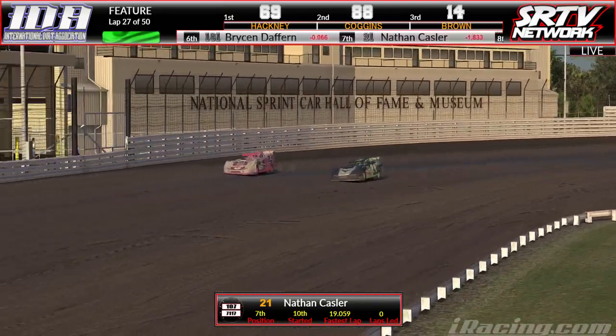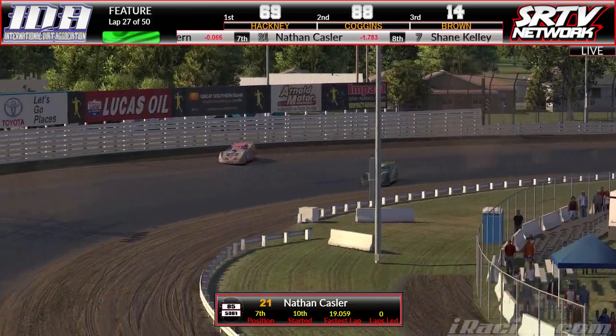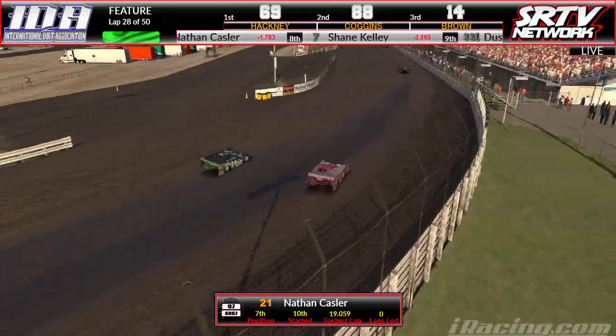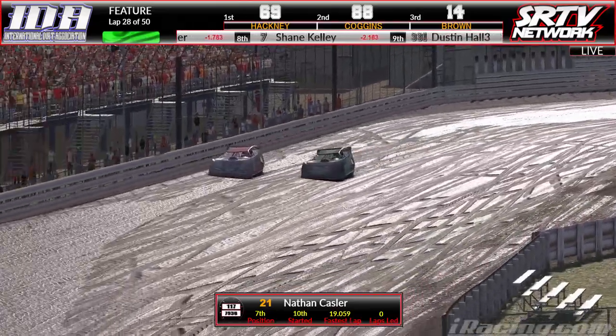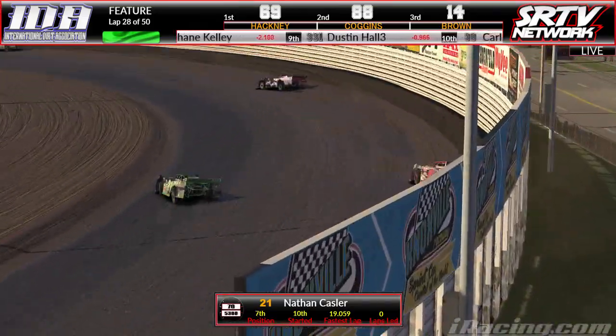Yeah, those bumps start to get worse as the race goes on. They get more cars going over those bumps, they start to get more drastic. It starts to upset the car and all kinds of crazy stuff, because it really happens a lot at Volusia, but yeah, it happens everywhere.